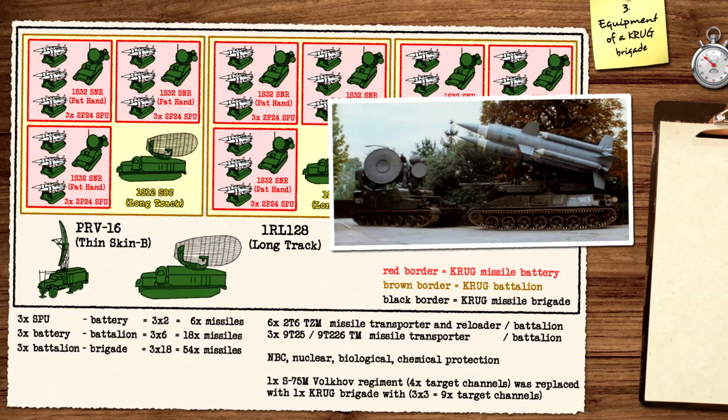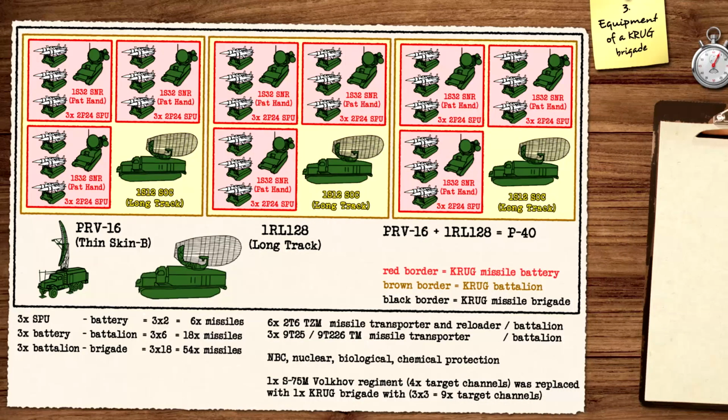In total, a KRUG brigade had 4 Long Track and 9 PAT-HAND complexes. Each missile battery had 3 2P-24 SPU self-propelled missile transporter and launchers. Each carried 2 missiles. One missile battery could have a maximum of 6 missiles ready to be launched. One battalion had 18, the brigade 54 of them.